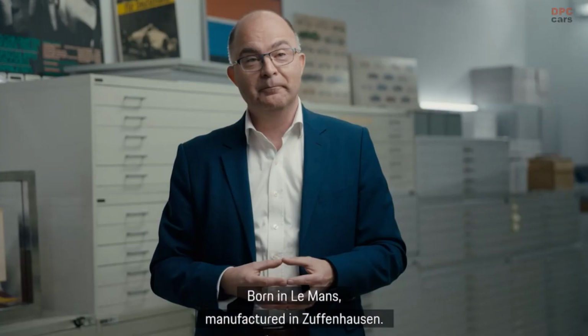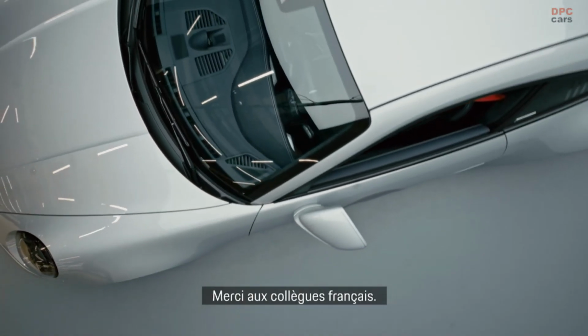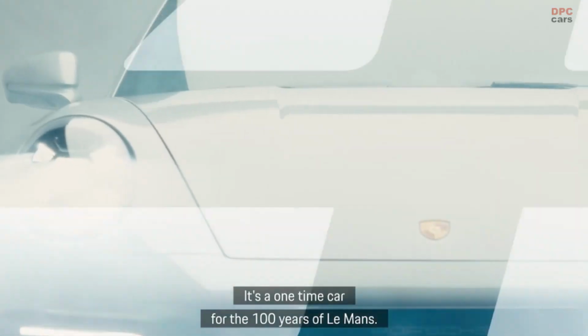Born in Le Mans. Manufactured in Zuffenhausen. Merci aux collègues français. Thank you to Porsche France for this journey. It's a one-time car for the 100 years of Le Mans.